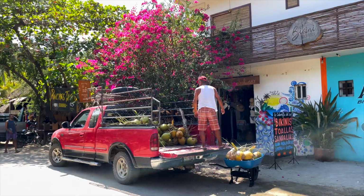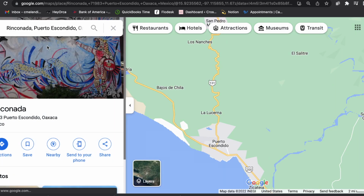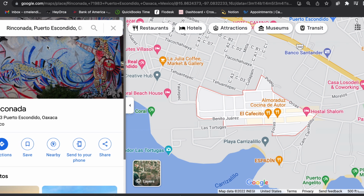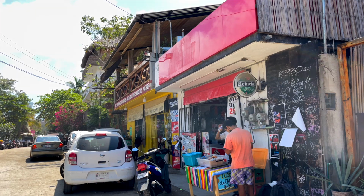If you're flying in from Mexico City, pull out cash there first, and then you'll be good to go when you get to Puerto. Most of the ATMs in Puerto Escondido are in Rinconada, at least from my experience. That's where I pretty much always pulled out cash. In La Punta, I know there are 1 or 2, but a lot of times they're out of cash. In general, La Punta and Zicatela, the infrastructure isn't as good as in Centro and Rinconada.